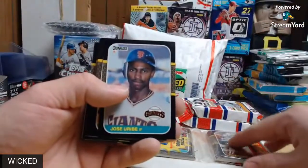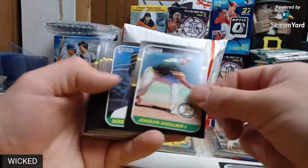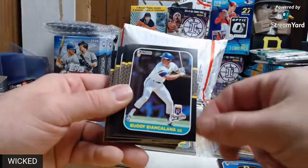Bonds, Maddux, Jackson. Jose Uribe and Duhar. Joaquin. Mike Bolecki. Oh, with the nice hats. Yeah, I like those hats, don't you? Yeah, first. What about this guy?